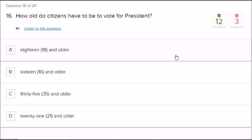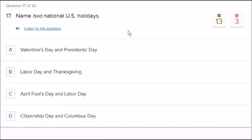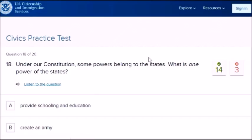How old do citizens have to be to vote for president? I think you answered this in a previous question, so I don't even have to read it off. It's 18. Yeah. I was going to say, we had a question that had that in it earlier. Name two national U.S. holidays. Valentine's Day and President's Day, Labor Day and Thanksgiving, April Fool's Day and Labor Day, or Citizenship Day and Columbus Day. Okay, so Thanksgiving was one, and Labor Day. Yeah, that's it. You're really good, because that's the one I chose earlier.